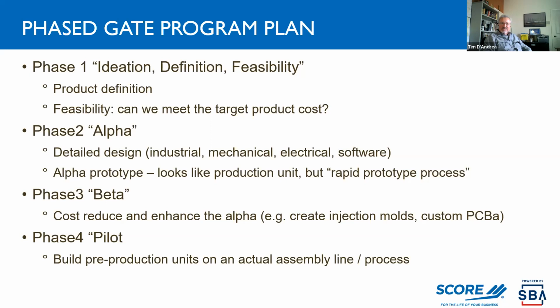No one cares that it looks sexy and sleek. It's just something to show, to determine if it's feasible to implement this kind of subsystem with some kind of target cost. So the whole idea here is, can we meet a target product cost-ish? Are we even close? Are we in the right zip code with this approach to a design? Very high level. So typically not much hardware is being implemented in phase one. It's mostly paper design, a lot of brainstorming, a lot of investigation, getting cost quotes on different component solutions out there that might work for the product.